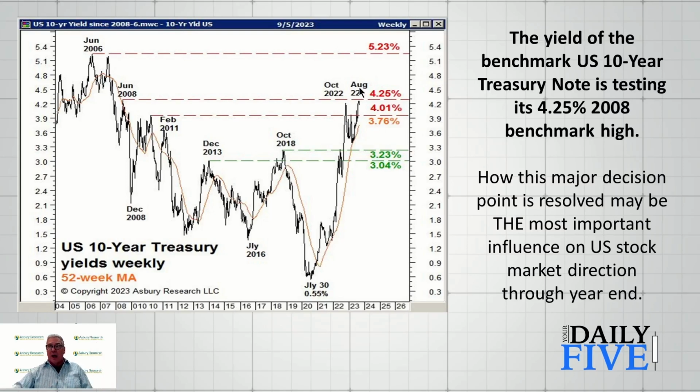Look where we are again. As of August the 22nd, we're right there at 4.25. Here's the kicker on this. If we go through 4.25, we don't have another resistance level here that I can see until we get to 5.23. And that's the peak. We had a couple of peaks a little bit earlier in the 2000s. June of 2006 was the main one here. So if we get through 4.25, I think we could see a relatively fast move to 5.23.